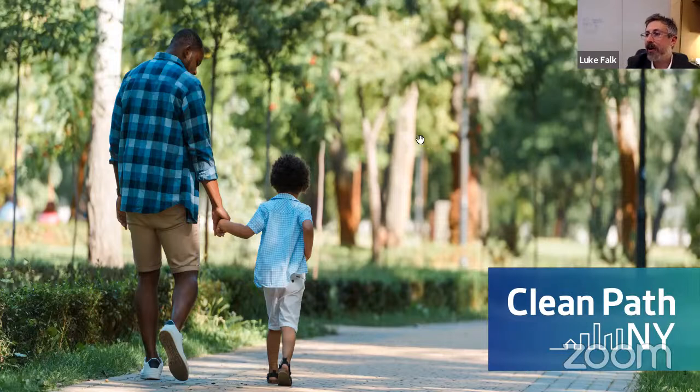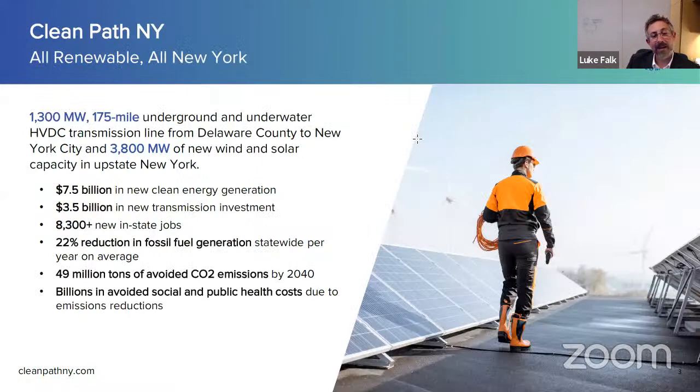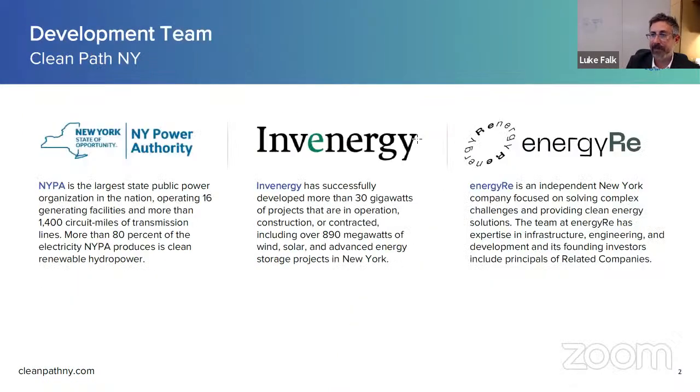So let me try to advance the deck here. Frank introduced himself from the Power Authority. I'm sure everybody on the call is familiar with NYPA. They own a third of the bulk power system in the state and are the largest state-owned utility in the country. Invenergy is with whom Gordy Gray is affiliated. And I'll give Gordy an opportunity to introduce himself and Invenergy before we move on.